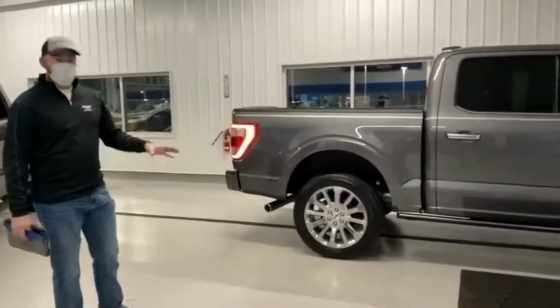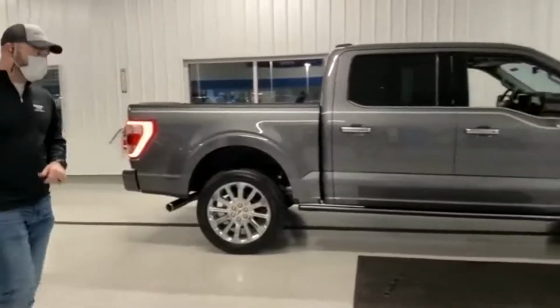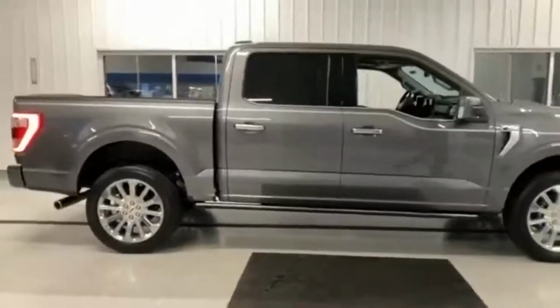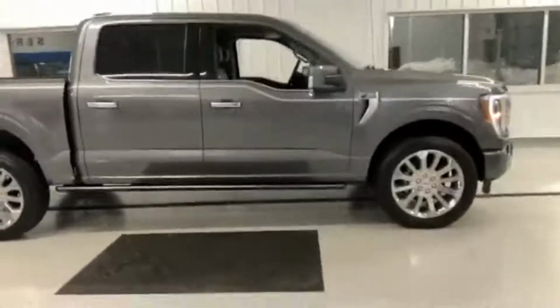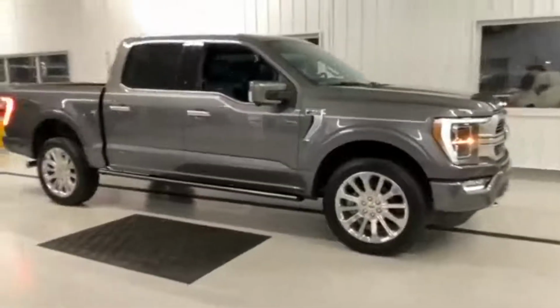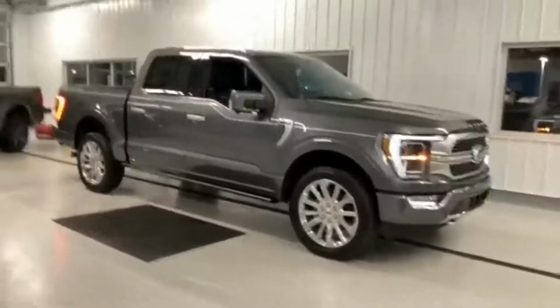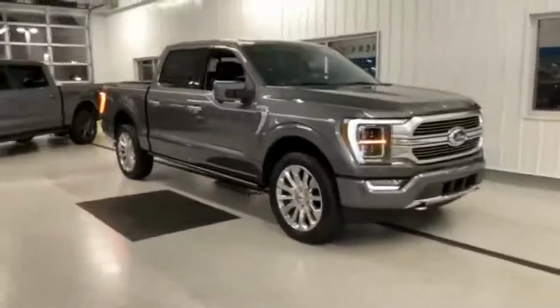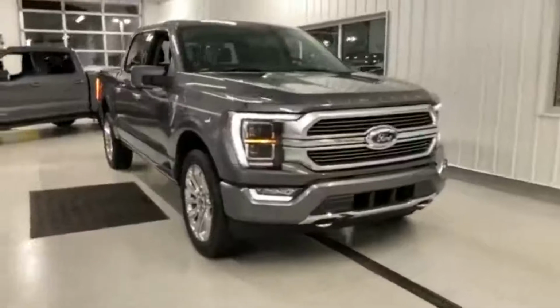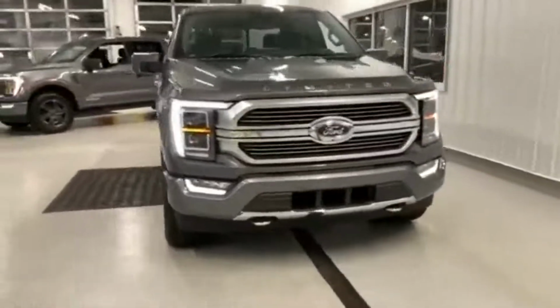First, I'd like to show you the F-150 Limited, totally new design. The Limited is the highest trim level that F-150 has to offer, so it's the most luxurious with the most amount of standard equipment. The new design Limited F-150 has 22-inch polished aluminum wheels, new LED headlamps, new grills, new bumpers, new interior. Everything about the truck is completely brand new.